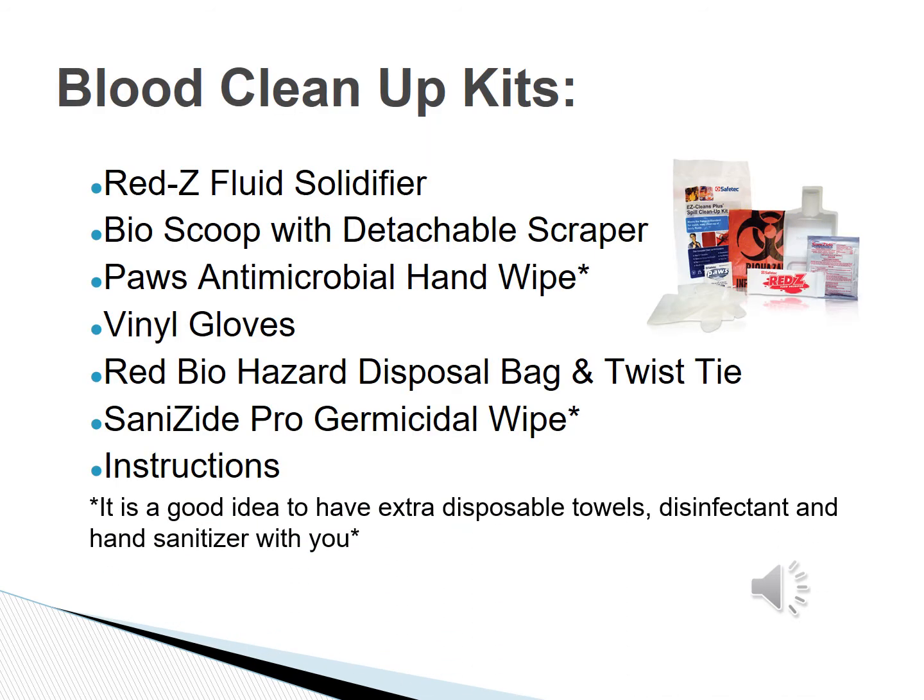The typical blood cleanup kits that we use at Atlantic Cape consist of Red Z fluid solidifier, a BioScoop with detachable scraper, Paws antimicrobial hand wipes, vinyl gloves, red biohazard disposable bag and twist tie, Sanizide Pro germicidal wipes, and instructions. It is a good idea when responding to an incident that you bring with you extra disposable towels, disinfectant, and hand sanitizer.